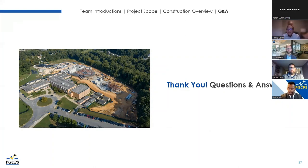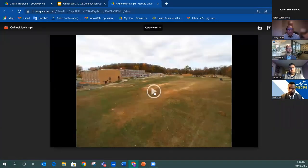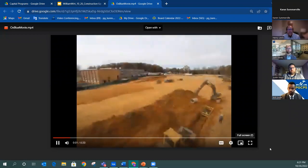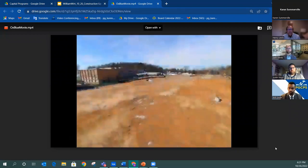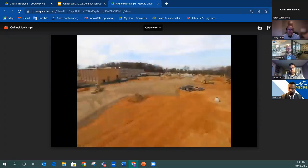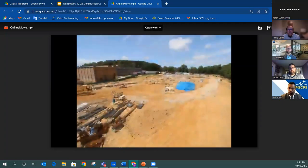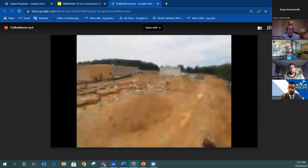Hey, Kevin, can we back up one slide? There was a time lapse, I believe, that should be able to click on to show the progress. Yes. Thank you for that. I will actually open up the time lapse now. The image is a bit blurry, but what you see here is a great progression of construction from the beginning to where we currently are now.